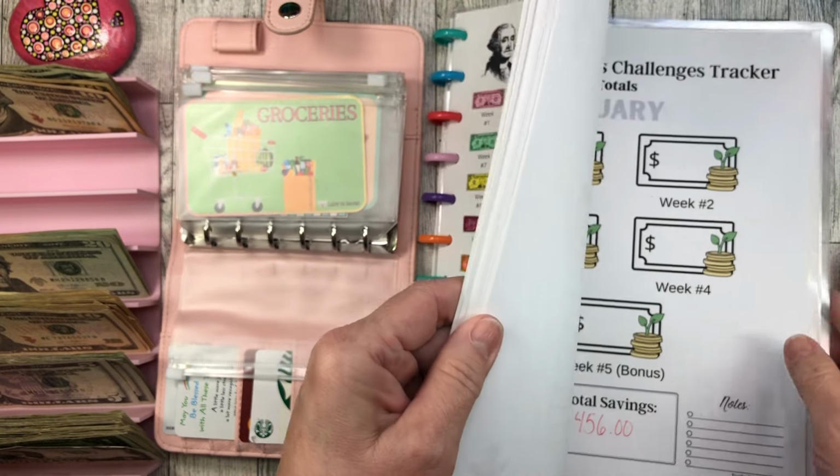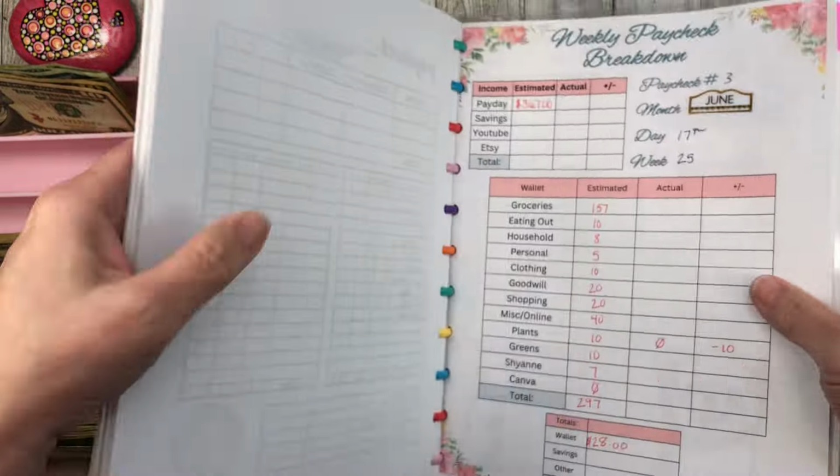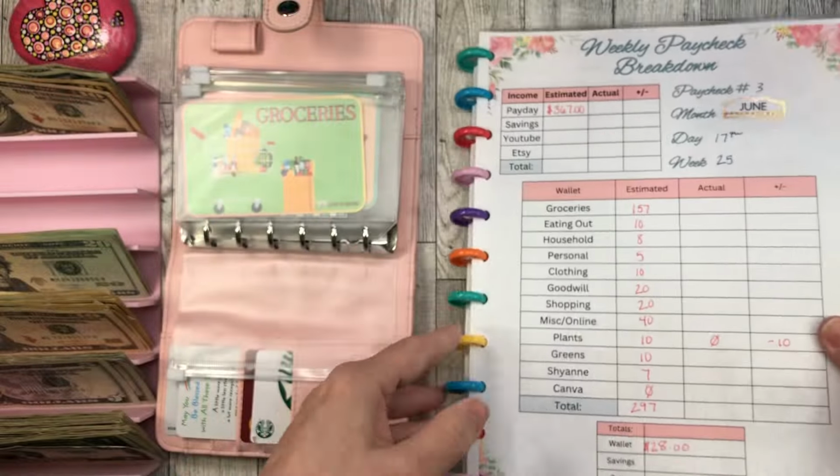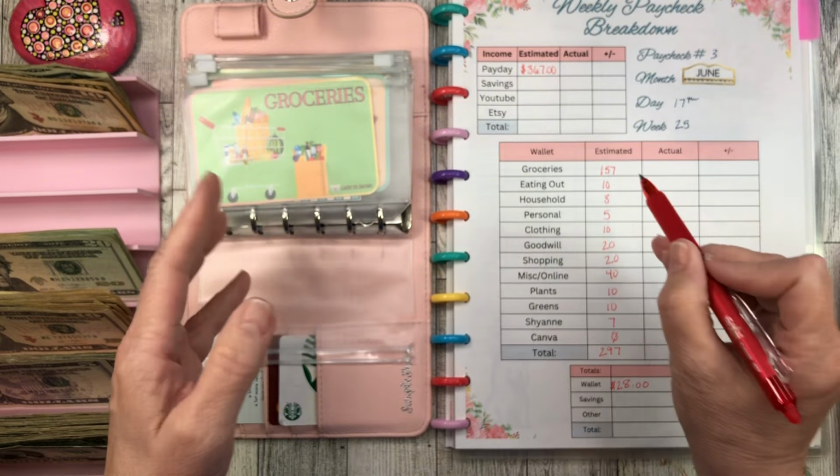I love doing these small savings challenges because they're just sneaky. They just sneakily add up. And before you know it, you've got a good chunk of money. Okay, let's stuff, you guys.